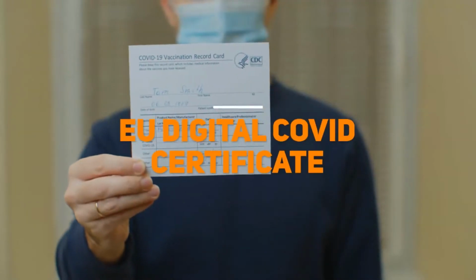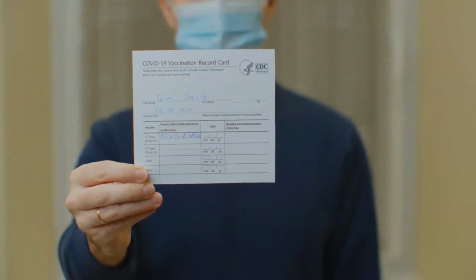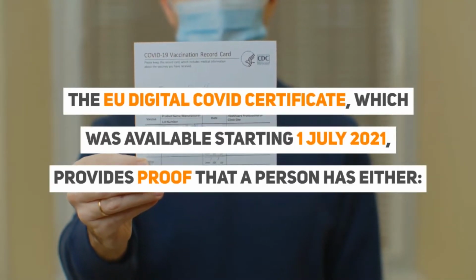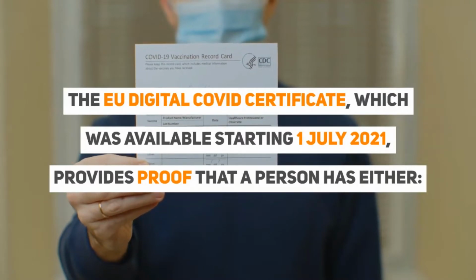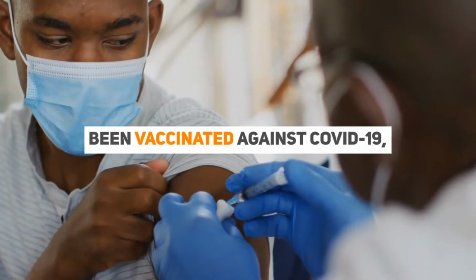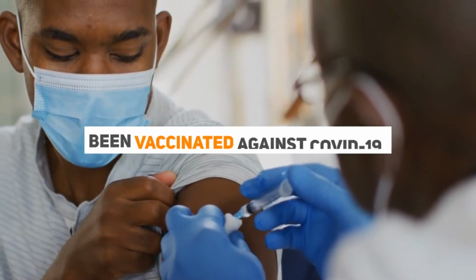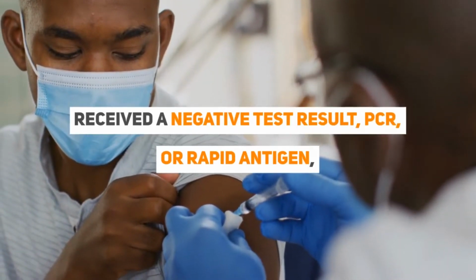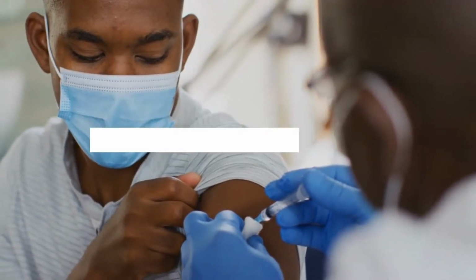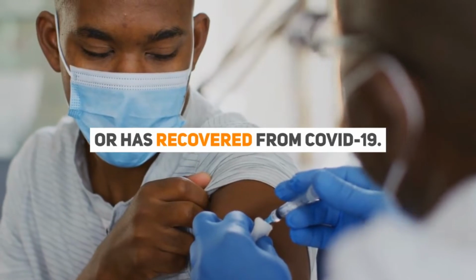EU Digital COVID Certificate. The EU Digital COVID Certificate, which is available starting the 1st of July 2021, provides proof that a person has either been vaccinated against COVID-19, received a negative test result, PCR or rapid antigen, or has recovered from COVID-19.